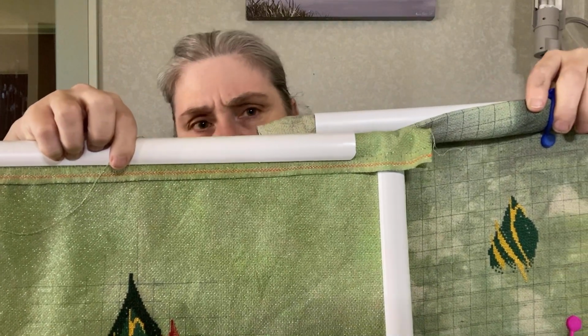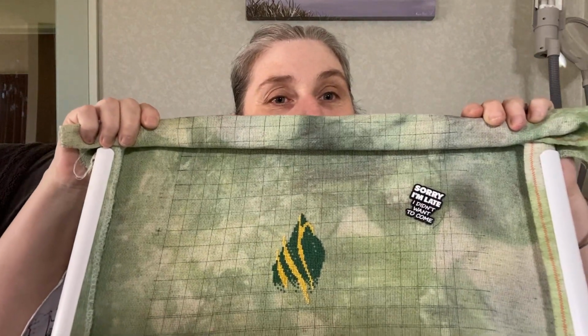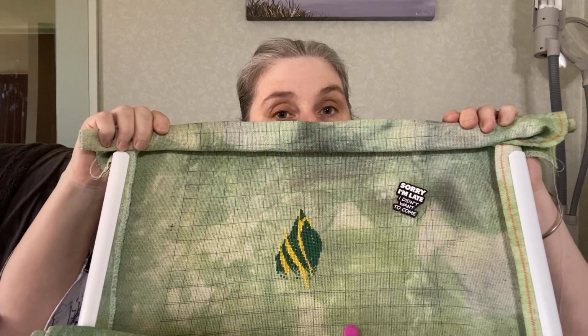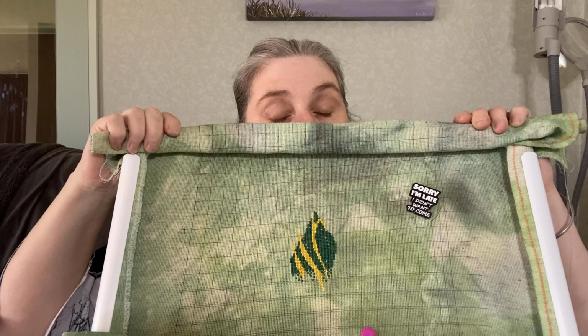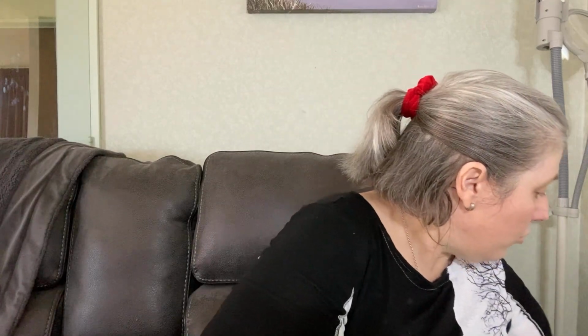As you can see, it's a different colour. There are some darker patches in it. I dyed it a different way than I normally dye it. Normally I put dye in a jar and then just scrunch up my fabric and put it in the jar as well. I didn't this time.